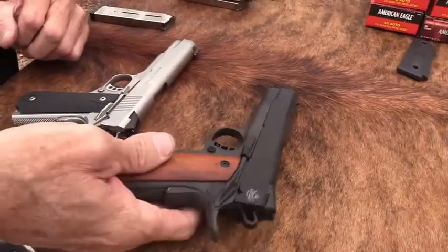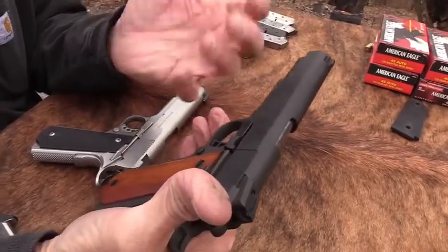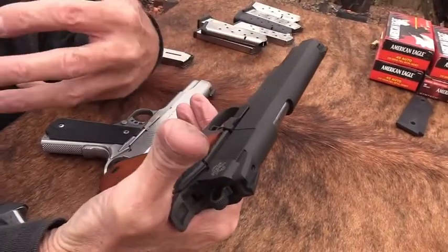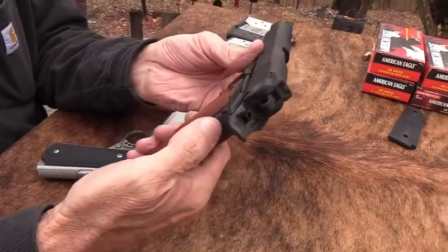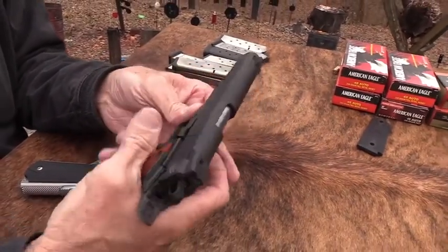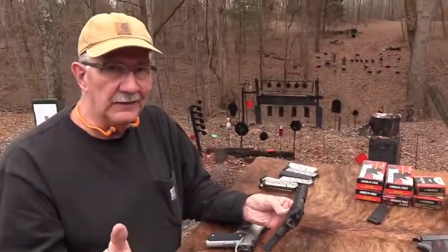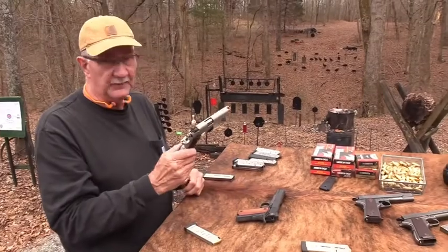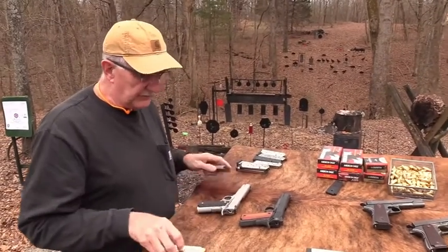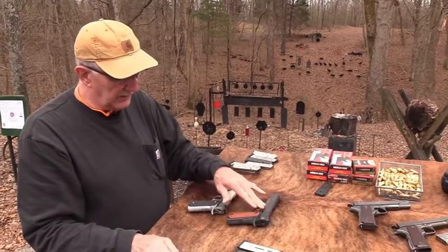But I tell you, again, the point is, whether it's a Rock Island Armory or Turkish gun or whatever, they are available now with the beavertail, the flat mainspring housing, which most people prefer now, and a long trigger. This is a configuration that a lot of people like. That's why it's kind of popular. So, bottom line is, these work.